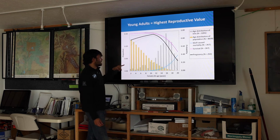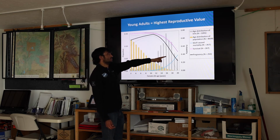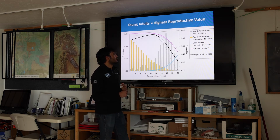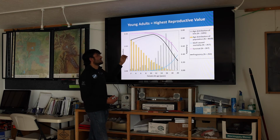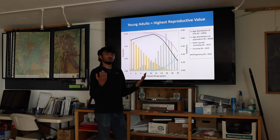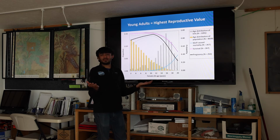Elk don't reach their reproductive prime until they're about 12 years old, and then that drops dramatically, right? So wolves are also targeting elk that are well past their reproductive prime. We can look at survival, which is in the pink. What we basically see is as an elk gets older, your chances of survival drop. And that's true of all animals, right? That's true of humans, that's true of wolves, that's true of elk, that's true of everything. As you get older, you're more likely to die.